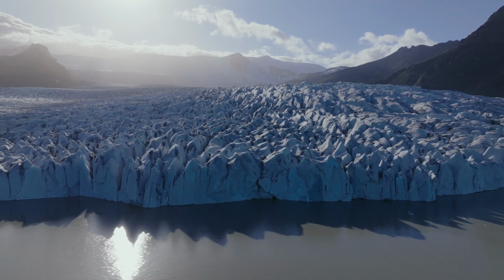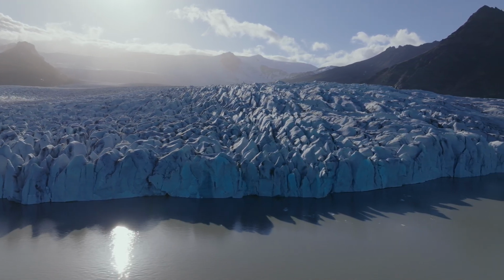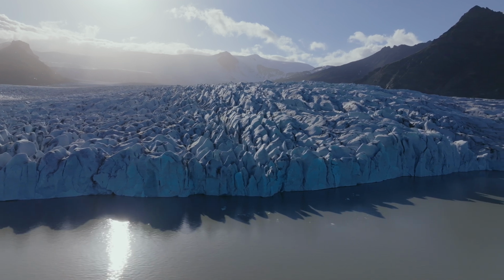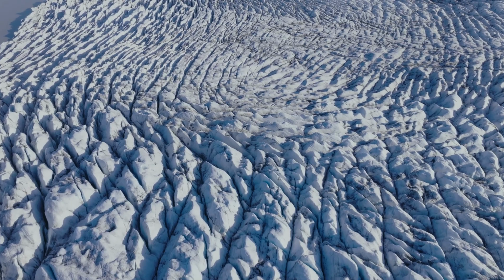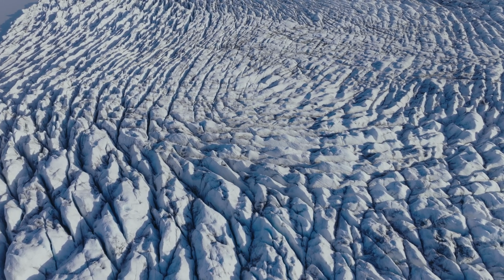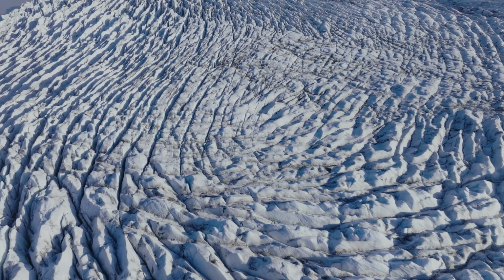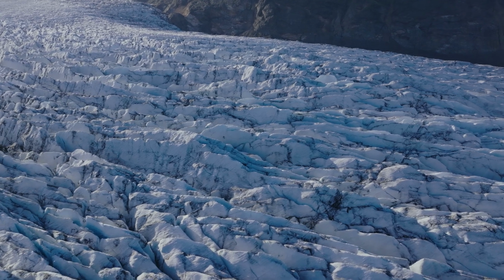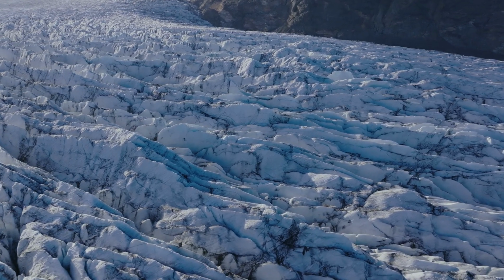The interaction between glaciers and the landscape is a powerful and ongoing process. As glaciers move, they carve out deep valleys, fjords, and dramatic peaks, reshaping the land in their wake. Meltwater from glaciers feeds rivers and waterfalls, creating stunning natural spectacles like the famous Jökulsárlón Glacier Lagoon, where icebergs drift serenely on the water's surface.